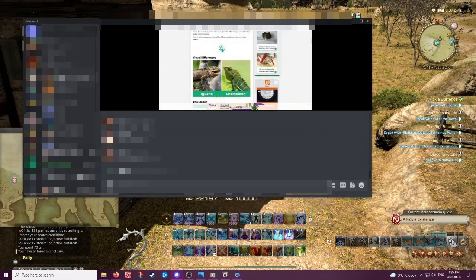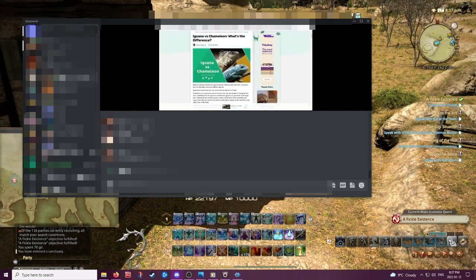There's the iguana. There's the chameleon. There's the iguana there. Very spiky. Has a little cheek. Yeah. See, that's an iguana. The other one is not. It was. The other one was a chameleon. No, the bottom one. The bottom one is a chameleon. Yes.